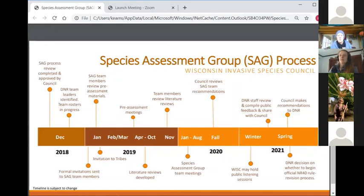Once the council has given the DNR their list of recommendations, then the DNR can start the rulemaking process, and we have 18 months to get through developing an economic impact analysis, creating a whole bunch of bureaucratic paperwork that basically has to go with it, and having public hearings. And those public hearings are much more formal than the public listening sessions.